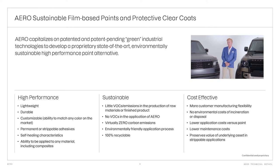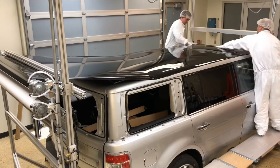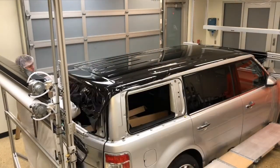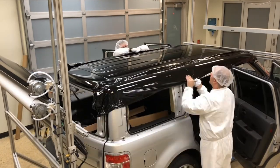So AERO sustainable material technology, AERO paint film, the performance attributes are pretty important. Number one, we do meet OEM paint specifications. We exceed specifications for durability. We're much lighter weight. In motorsports, we've proven that we've been up to 80% lighter than spray, because in many cases as well, you do not have to do the rigorous prep steps of different layers on a base composite structure with AERO. And that lightweighting is very important in a race car where they're chasing grams, and also important in a BEV vehicle as well.